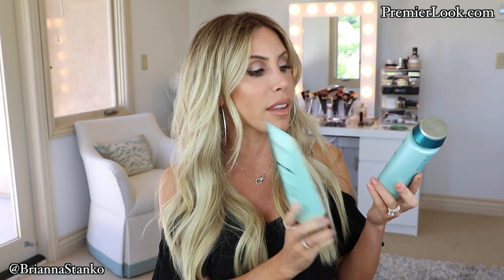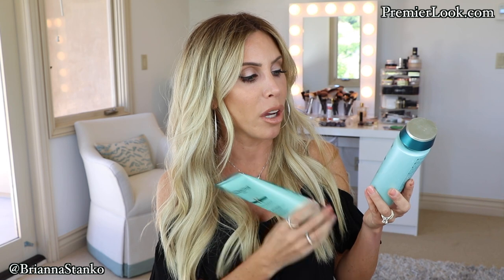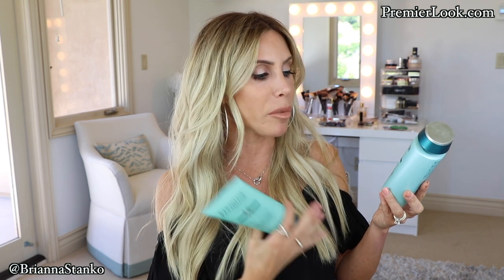They're just amazing. The shampoo that I've been using is the Bain Force, the strengthening shampoo. It's for brittle hair, damaged hair, split ends. It's perfect if you are blonde because it really brings health back to your colored hair. And I love this shampoo.